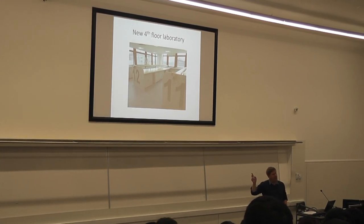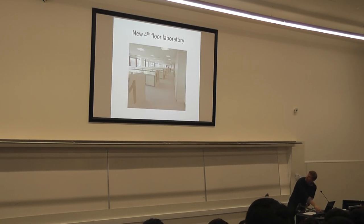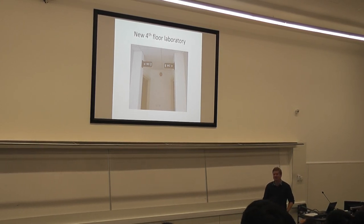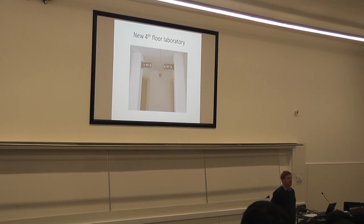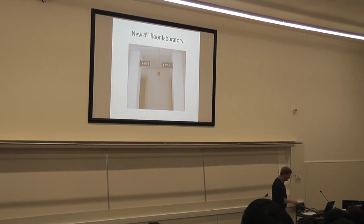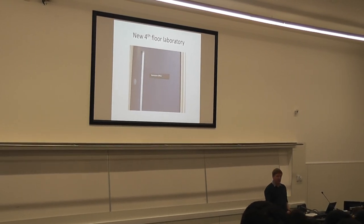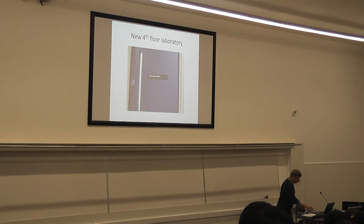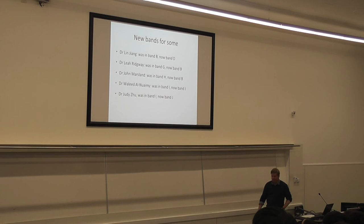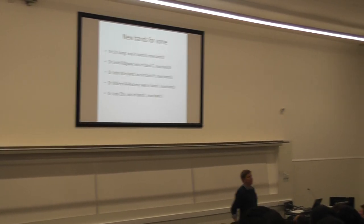Bench number 11 as well. Four views. We've got toilets for both genders. Right? Equality. The technicians have got a nice room in there. And that's it.